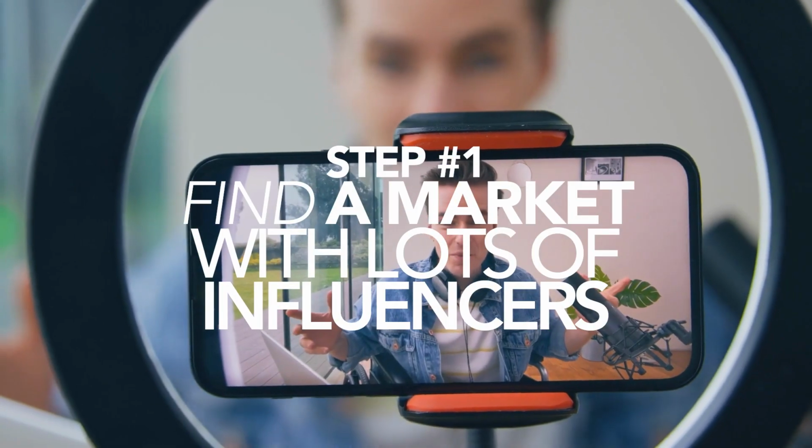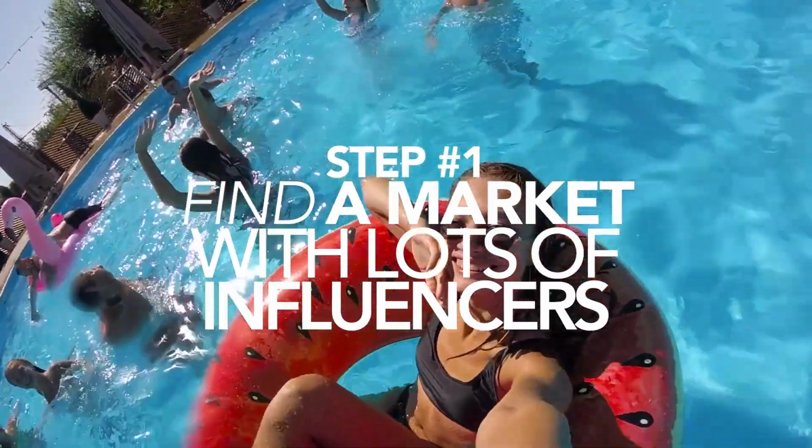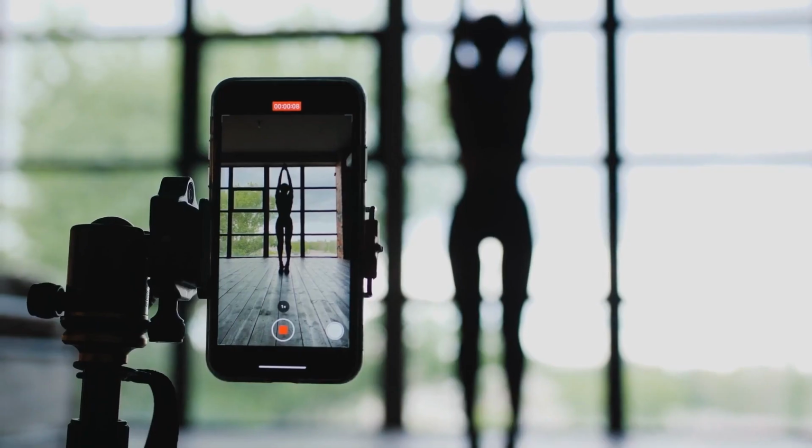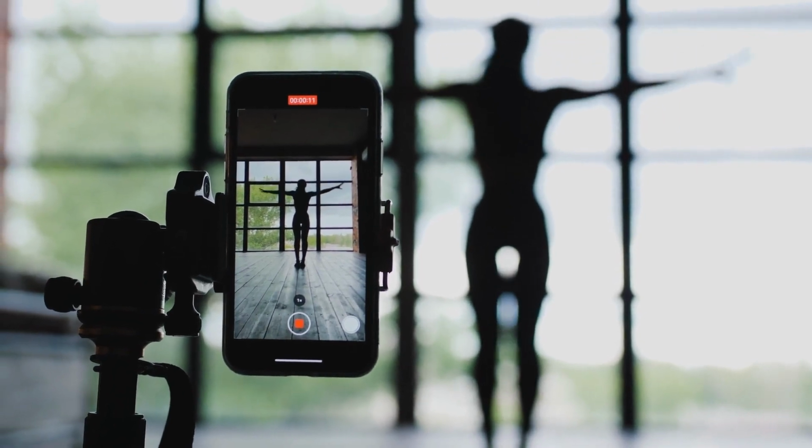So step 1 of this process is to find a market that has lots of influencers and lots of problems. An example of these markets would be health, whether that might be weight loss, people trying to get more energy, people trying to deal with blood sugar issues, skin issues, whatever it might be. The health market is loaded with influencers talking about these things. Think about online. How many health blogs are there? How many YouTube channels or Instagram influencers are there talking about health-related products? That market is loaded with people that have very important problems.